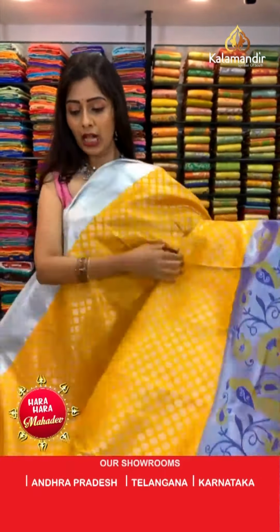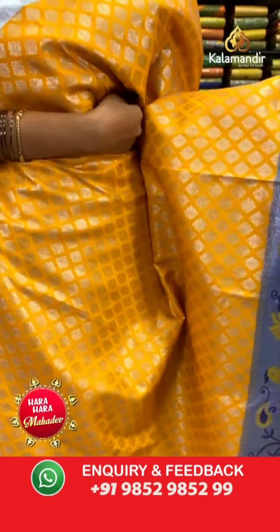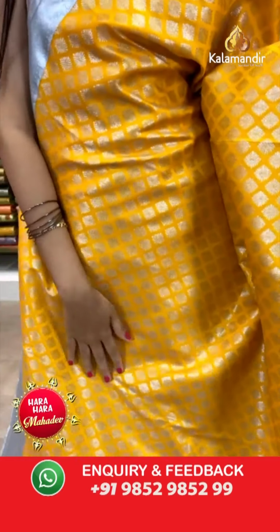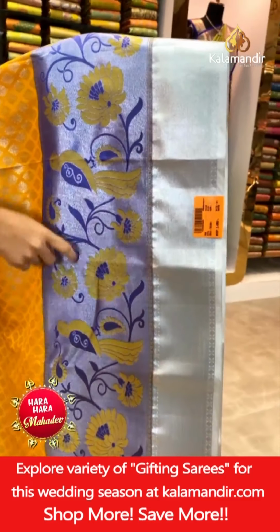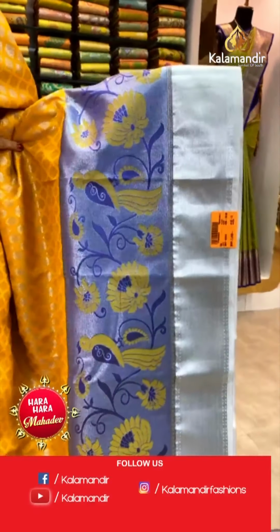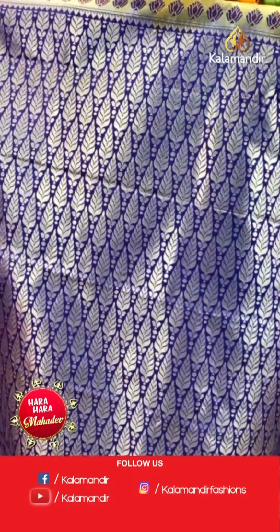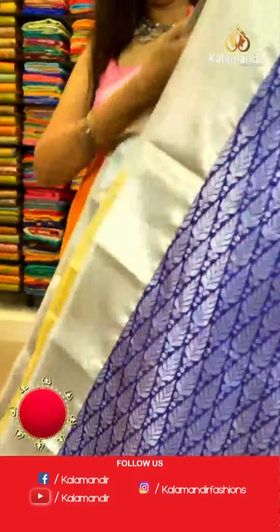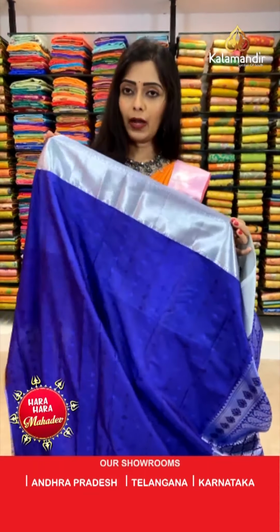And here is the one, which is a mango yellow and blue combination all over the body. Silver zari brocade design. Coming to the border, birds design along with the floral brocade design as well. Also, we can see some simple silver zari border has been given here. Here is the pallu in contrast with silver zari brocade design. And it is paired up with a contrast embossed blouse along with the silver zari border as well.